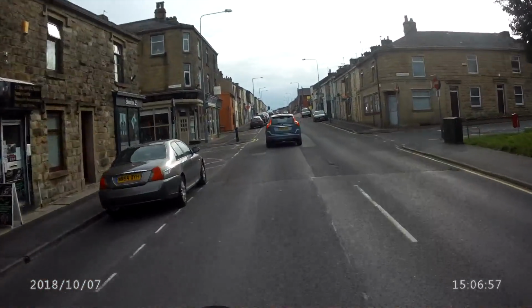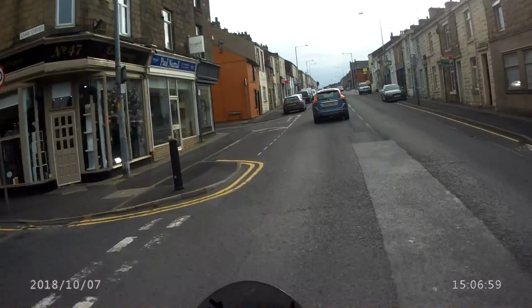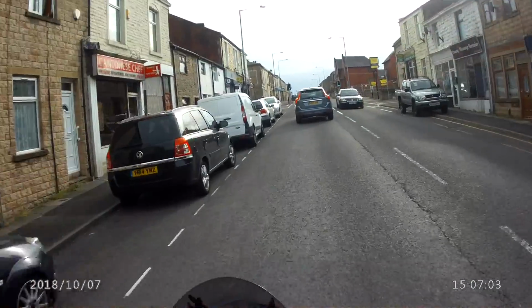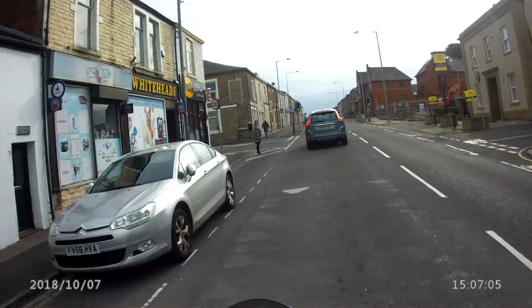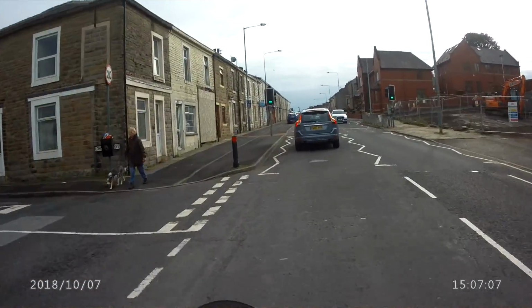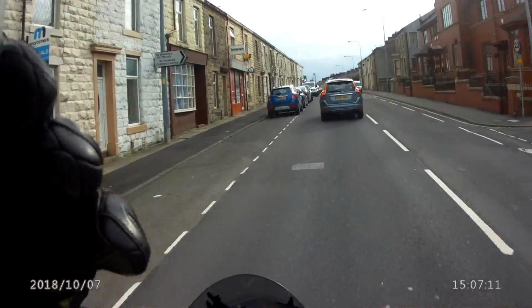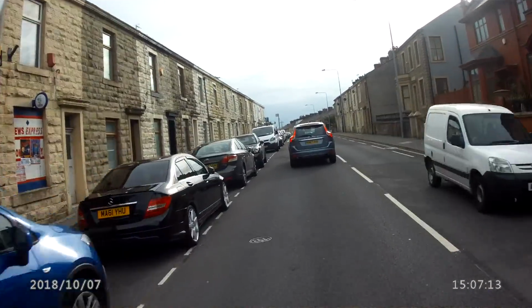Well, it's sort of bright, but cold wind, blustery. And yes, it's after 3 o'clock. What have I been doing? Cleaning up, hoovering up, dusting. I wasn't even going to get the bike out.